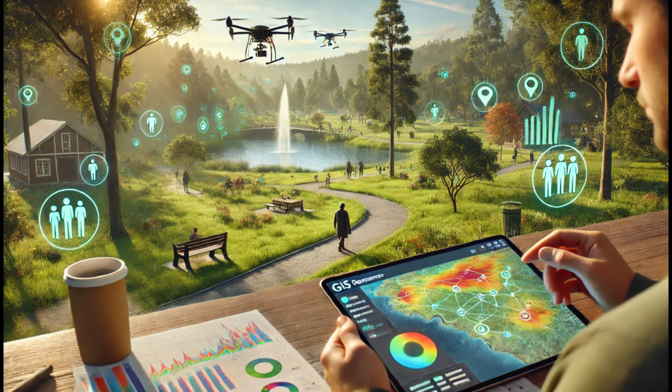I'm curious, we talked about using cell phone data to see how people are using parks. How does that actually work, and is it ethical? That's a really interesting area with a lot of potential, but it brings up some important ethical points. Basically, you can take anonymous cell phone location data and put it all together to see how people are moving around. This can tell us a lot about how visitors move through the park, when it's most crowded, and which attractions are popular.